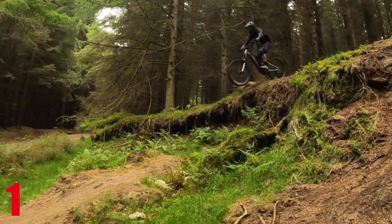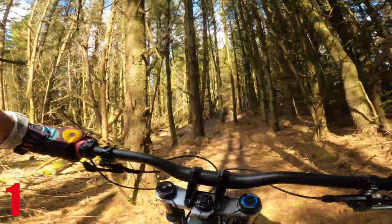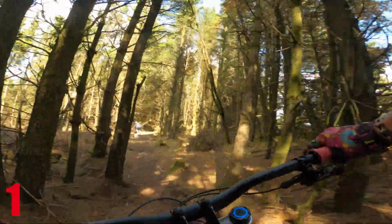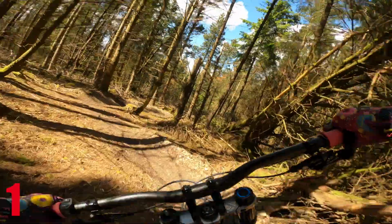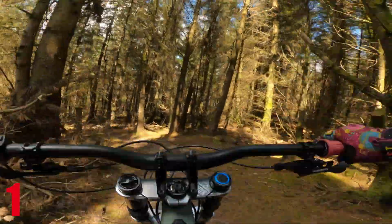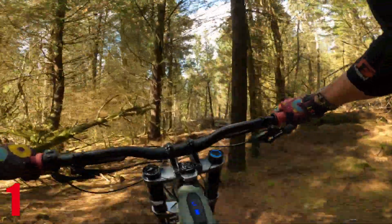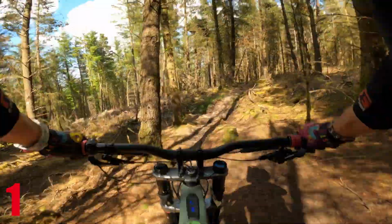For the footage on this video, Dec is riding his Commencal Meta and I'm on the Specialized Kenevo. As we already saw from the weigh-in, the Kenevo was around 2 kilograms lighter than the Metapower SX. Some of this may be down to the SX being a size large with a coil shock and also having CushCore tyre inserts, but you can feel a significant weight difference, particularly on the front end. So that's one up to the Kenevo.